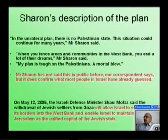Sharon speaks in two different languages. When he talks to an Israeli reporter, like this reporter from Yedioth Ahronoth, he said, "In the unilateral plan there is no Palestinian state. This situation could continue for many years. When you fence areas and communities in the West Bank, you end a lot of their dreams. My plan is tough on the Palestinians, a mortal blow." But on CNN, he speaks differently.